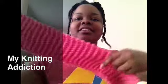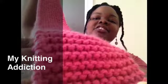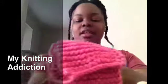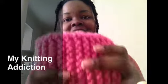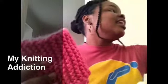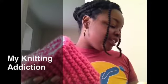She likes pink, so I made this for my sister. I think I did an extremely good job. I didn't mess up on this at all, so I was very happy with myself. This is a Christmas gift for her. She's already seen it, so this is her scarf. It's really, really soft, and this is Lion Brand. Maybe that's why it's really soft.